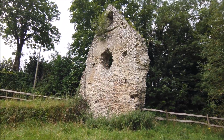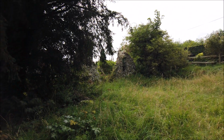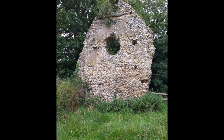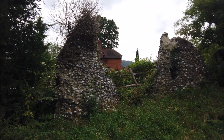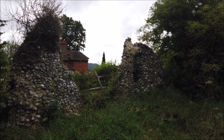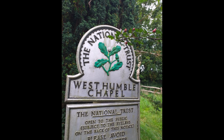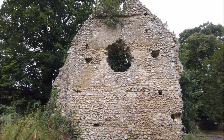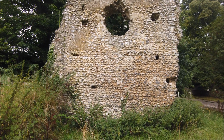In the heart of Surrey lies the quaint and beautiful village of Westhumble, and within that remains the ruins of its once forgotten chapel. Unfortunately, not much is recorded about this ruined chapel, but what we do know is it was probably built around the late 12th century. The chapel was constructed of rounded flints and sandstone walls. What you can see is the west gable, part of the east wall and the south wall. The chapel was situated on lands belonging to Merton Priory, but its demise probably came with the dissolution of the monasteries in the mid-16th century.